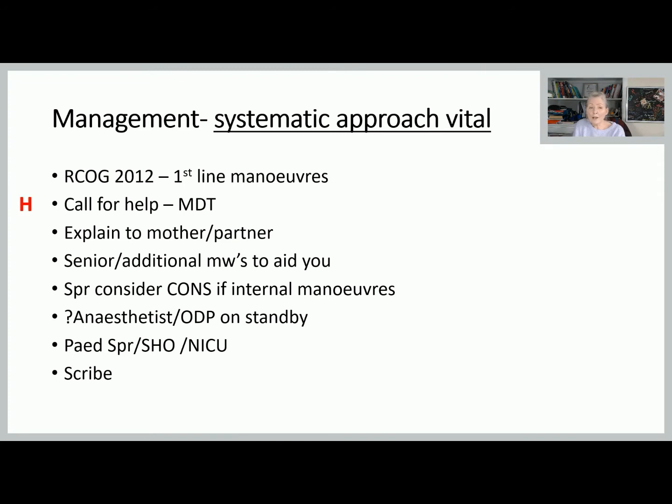And above all else, explain what's happening to the mother. Try and keep a calm approach, because you need her cooperation, and the calmer and more coherent you are and how good your communication is with her, the more likely she is to cooperate with you. And you need someone to scribe for you, so delegate someone in the room to record what they're doing, any manoeuvres that are used, the timing of events, and then you will obviously transcribe those after the event, adding some rationale as to why things were done the way they were done.